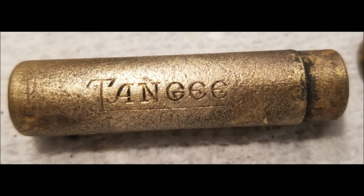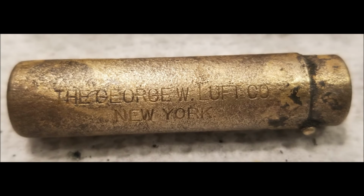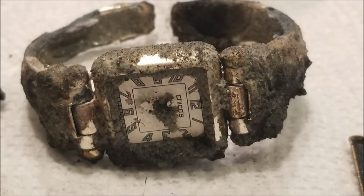And then on the other side, I guess it's the proprietor's name. Did a little research on this and looks like it was between 1920 and 1923. This watch was made to be lost. The Chico's designer watch has a spring-loaded band like a bangle bracelet, and it comes off, I'm sure, really easily. Very heavily crusted. Looks like it's made of some kind of pot metal.